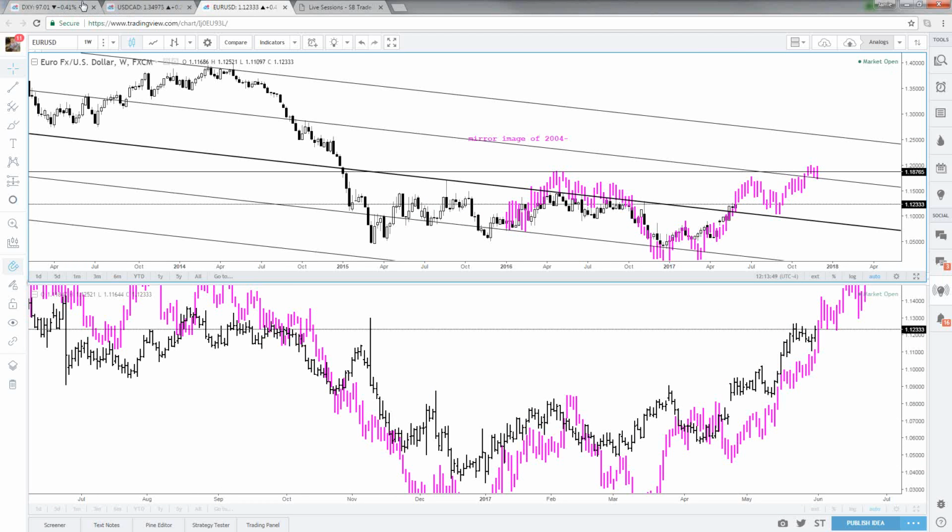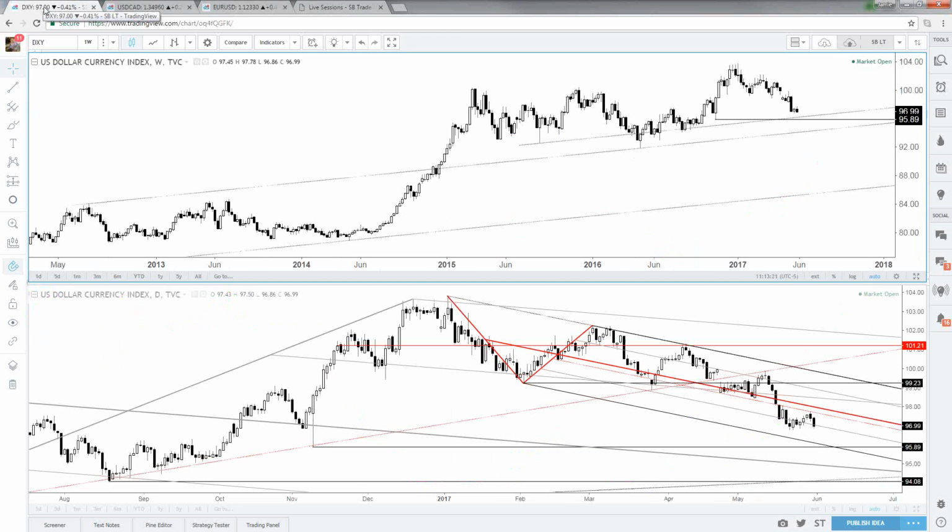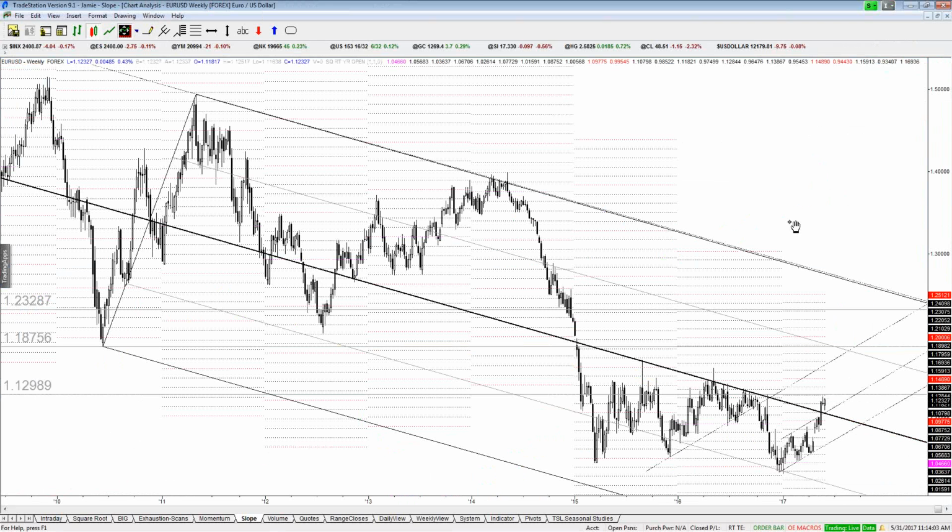So broadly speaking, still quite dollar bearish, euro bullish. However, the very short-term stuff, fourth wave, they can be complicated. So just kind of willing to let it play out. All right, let's move to pound.